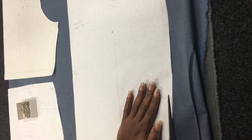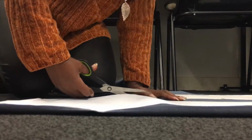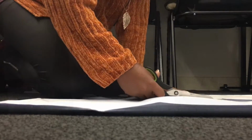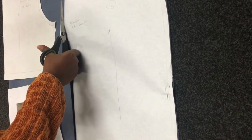Okay, so now that I've decided on design, material, it's time to get cutting. And we always work with patterns because it just reduces waste in the long run. So I just cut out all the different parts of my garment and laid it all flat so that way I have every component needed for the final look.